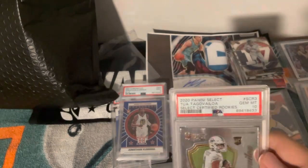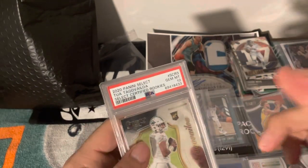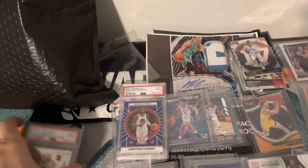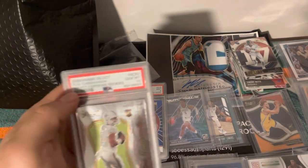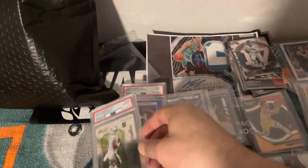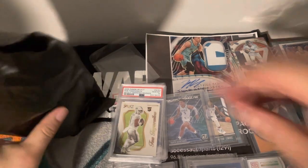Dolphins. Tua Tagovailoa. That's right, man. Come on. We got our fingers crossed. Dolphin fan, let's go. That's why we have the table. We're Dolphin colors here, man. Dolphins. So, I love it. I'm glad I got it for my dad. Yeah, that was a good one, Chris.